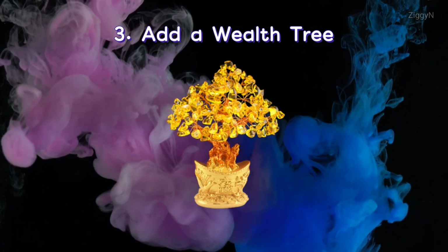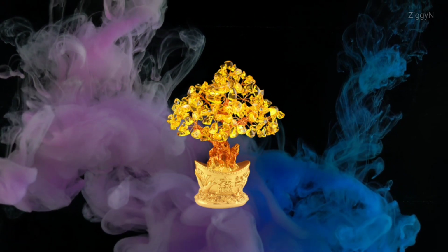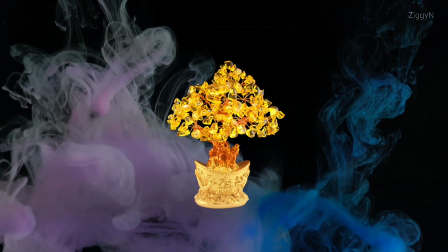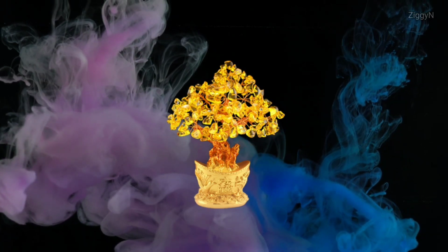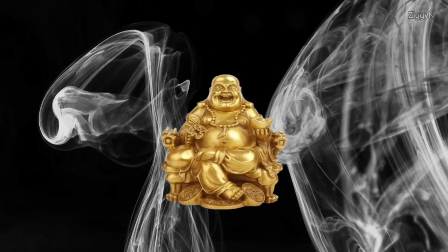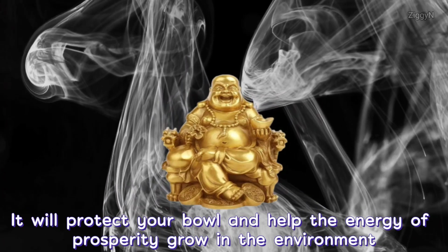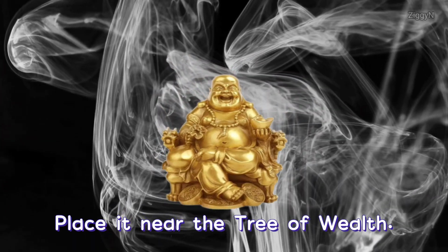Add a wealth tree. In many feng shui stores, you will find the tree of wealth. Usually, they are made with Chinese coins, semi-precious stones, great eyes, flowers. Place your wealth tree in the center of the bowl and arrange the prosperity items described above around its base. Add a golden Buddha. The golden Buddha is a blessing that Eastern wisdom can bring to your feng shui bowl for prosperity. It will protect your bowl and help the energy of prosperity grow in the environment. Place it near the tree of wealth.